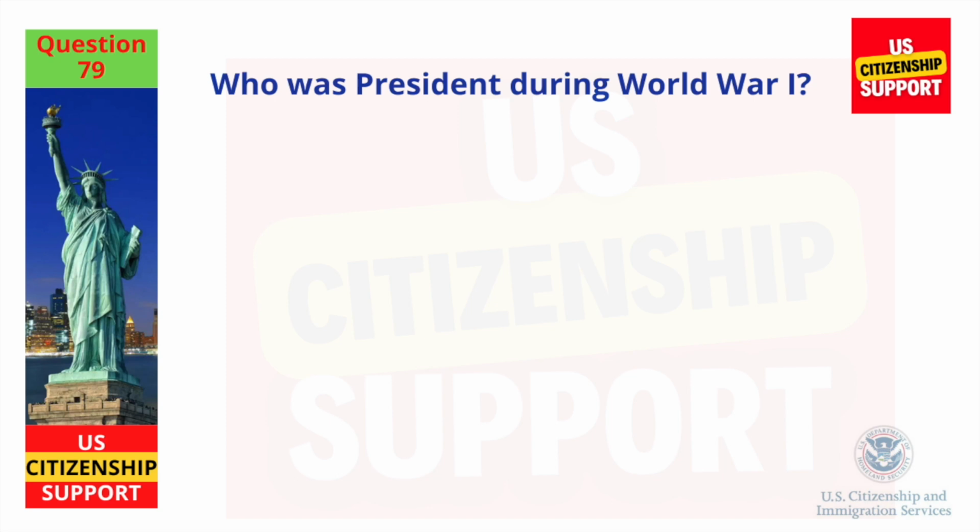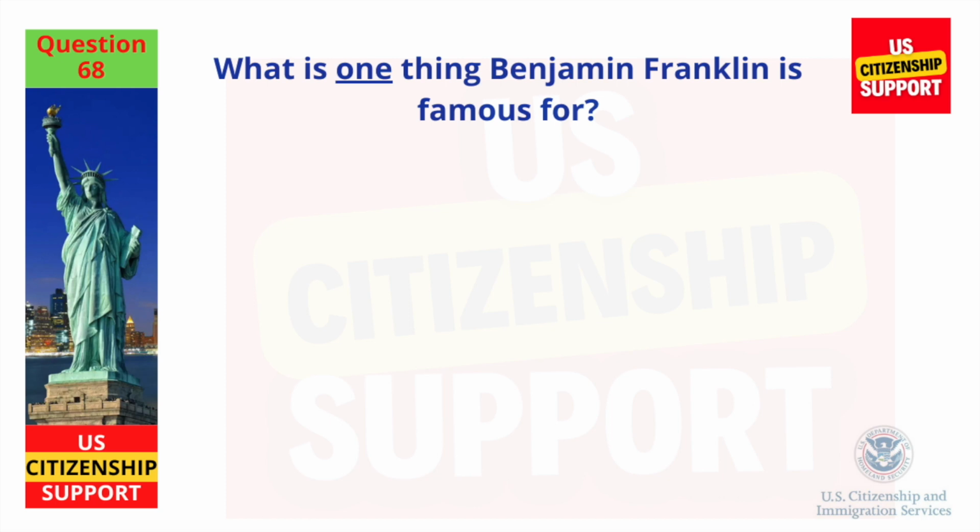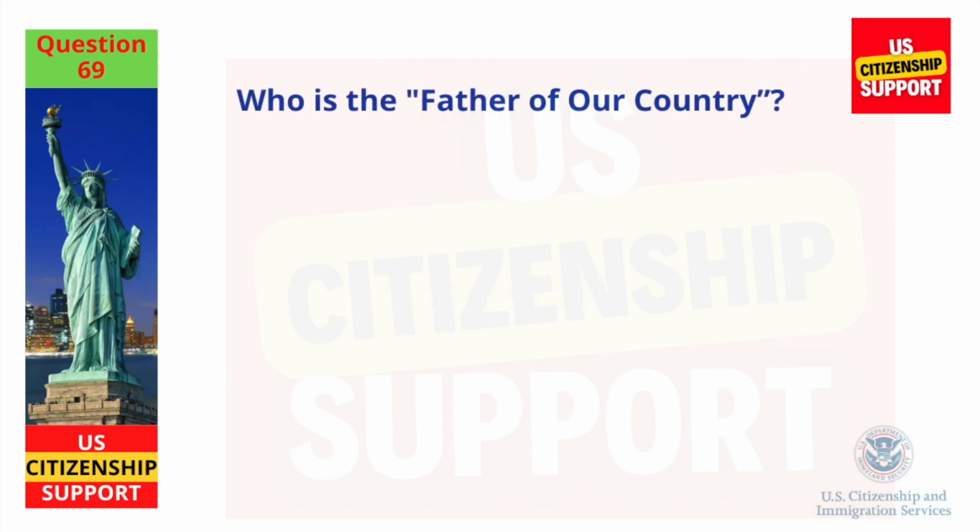Who was president during World War I? Woodrow Wilson. Who was president during the Great Depression and World War II? Franklin Roosevelt. What is one thing Benjamin Franklin is famous for? US diplomat. Who is the father of our country? George Washington.